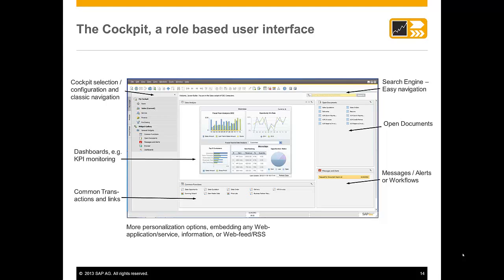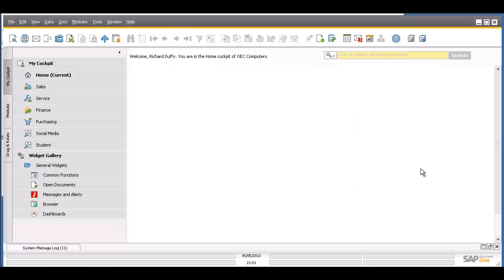So what I'd like to do now is give you a quick demonstration of the cockpit itself. So this is the cockpit of SAP Business One, and you can see there's a couple of key areas here that I can work with. I have my standard cockpit, and in the cockpit I have what we call our home area. Now, the home area is what I can customize specifically for myself. So I'm able to go in and add any content to this particular cockpit that I want to.